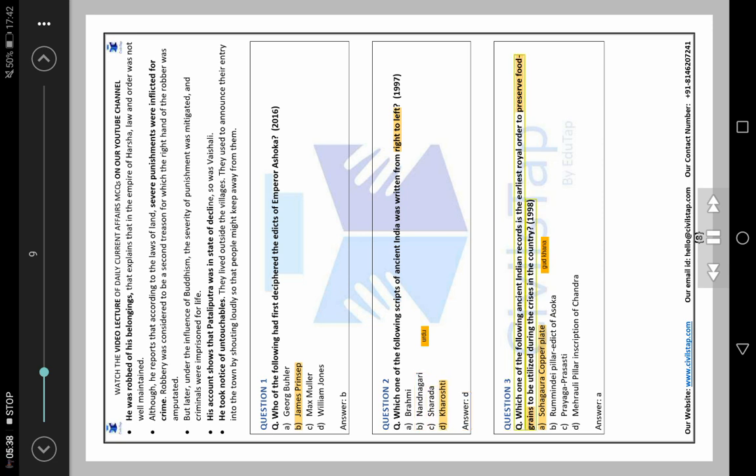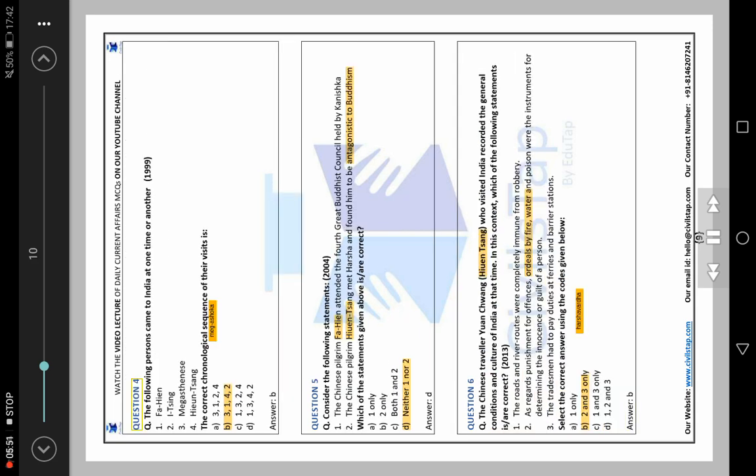Question 3. Which one of the following ancient Indian records is the earliest royal order to preserve food grains to be utilized during the crises in the country? 1998. A. Sohgaura copper plate B. Rummindei Pillar Edict of Asoka C. Prayaga Prasasti D. Meherauli Pillar inscription of Chandra. Answer A.